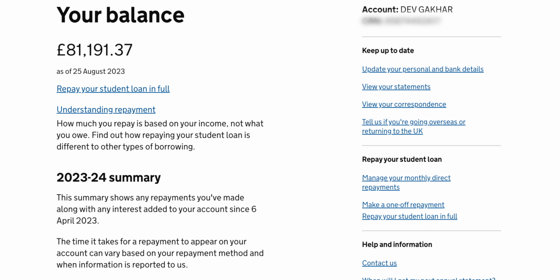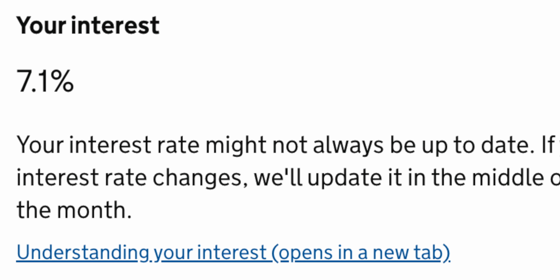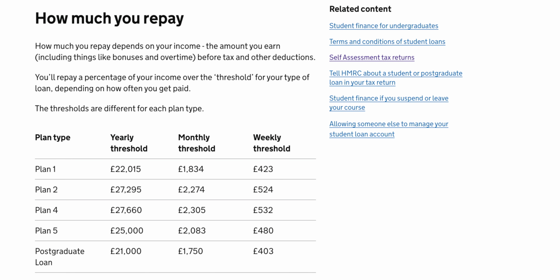Usually you would have another type of deduction called the student loan repayment, but my salary is basically too low to start making contributions towards that. I have a student loan of about £80,000, which is a lot. And in the UK, I think the threshold you start repaying it is about £27,000. And once you start earning that amount, you pay 9% of everything above that amount.